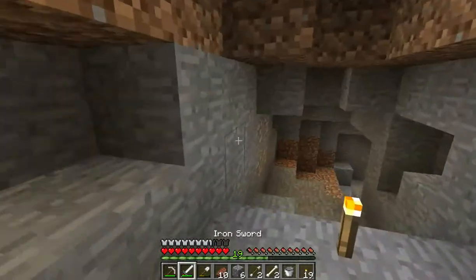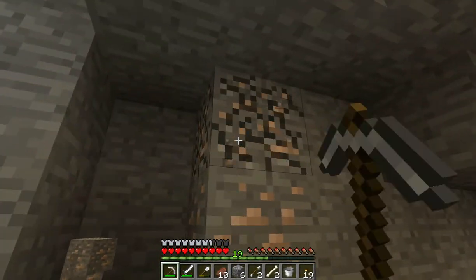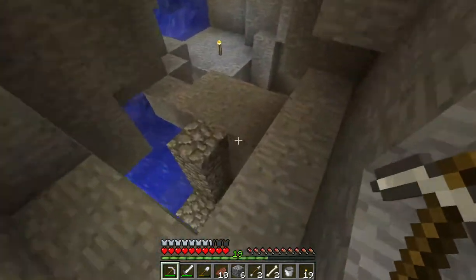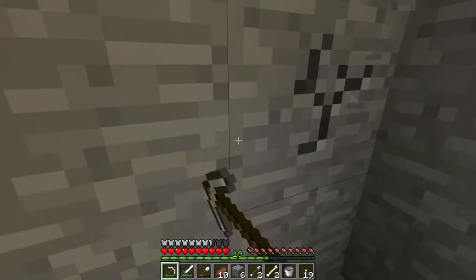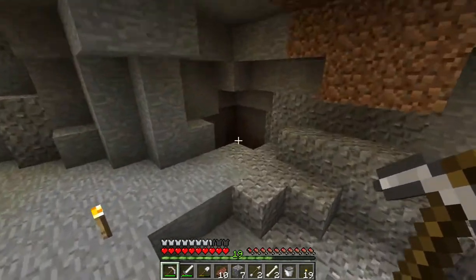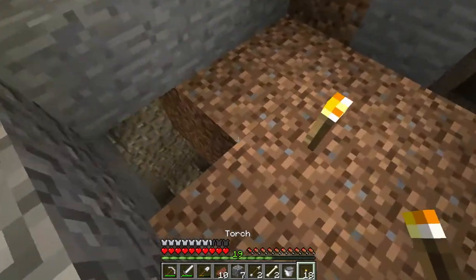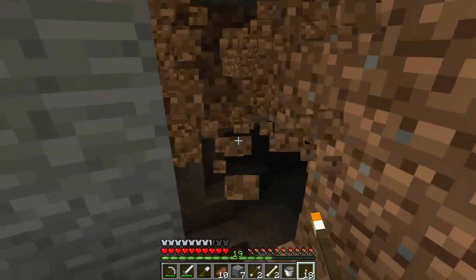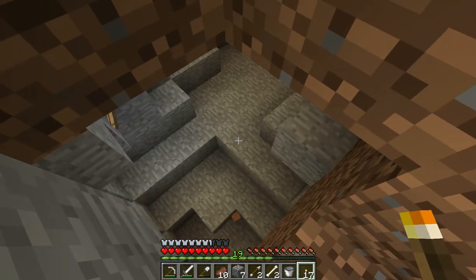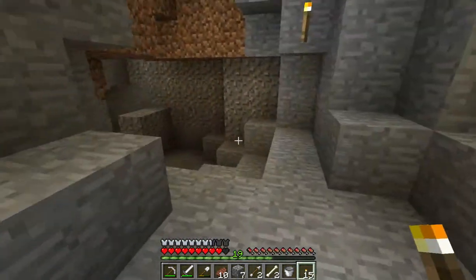I always think gravel is cobblestone. I always think I've found a spawner ever since they changed the texture of gravel. It used to be really gravelly. Like, it was gravel, but now it's pretty damn similar to cobblestone. I have a hard time telling the difference sometimes. Jump in. It's a good area over there.